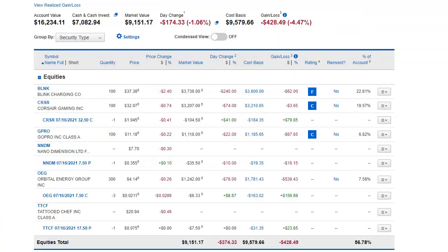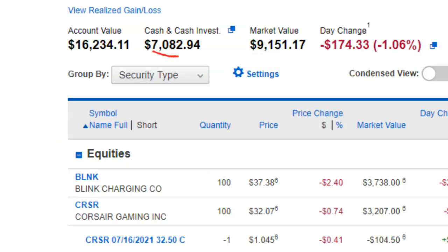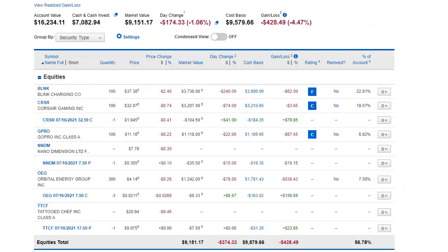If we're looking here, if you're using Charles Schwab, cash and cash investments is saying there's a total of $7,082.94. But that includes the puts that you have. We have a $1,750 put and $750 put for Nano. So you will have to subtract those puts.